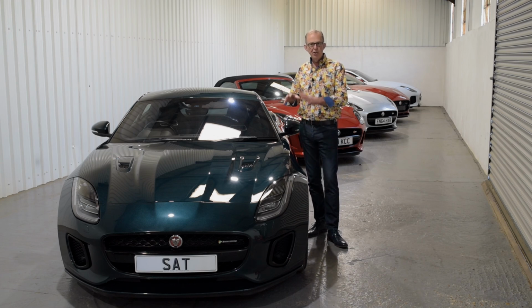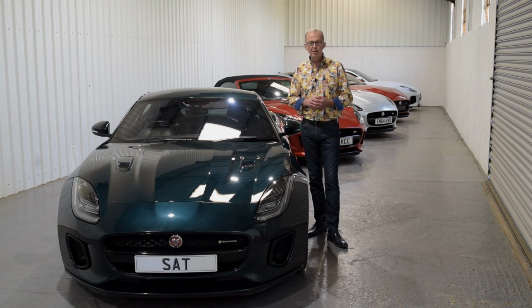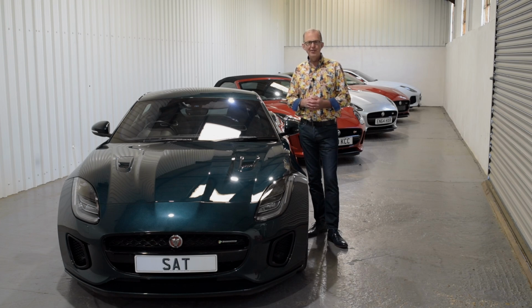It is a British Racing Green Coupe 380 all-wheel drive with a host of optional extras, and considering its mileage just shy of 58,000 miles at the moment, which is a little more than we usually stock, it is in sensationally good condition with great history too. And I'm very excited indeed to show you around.